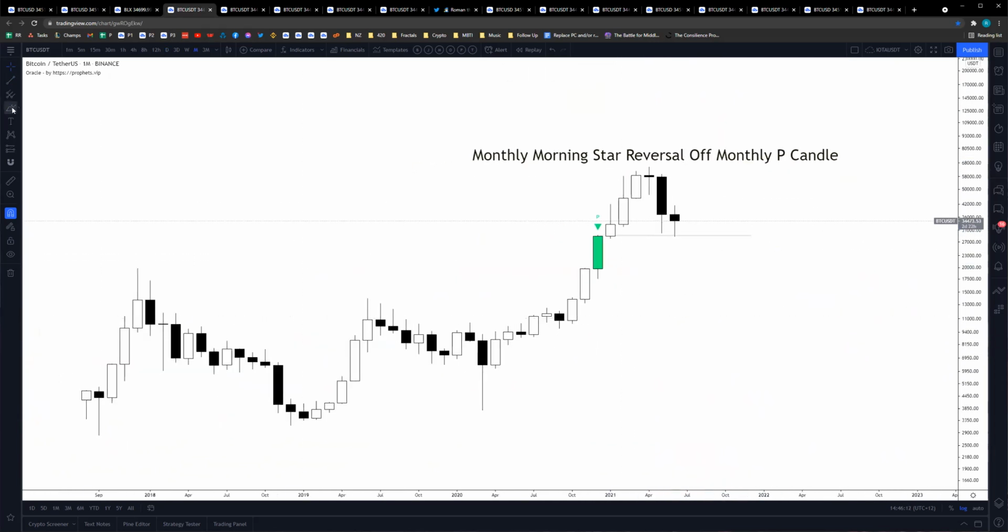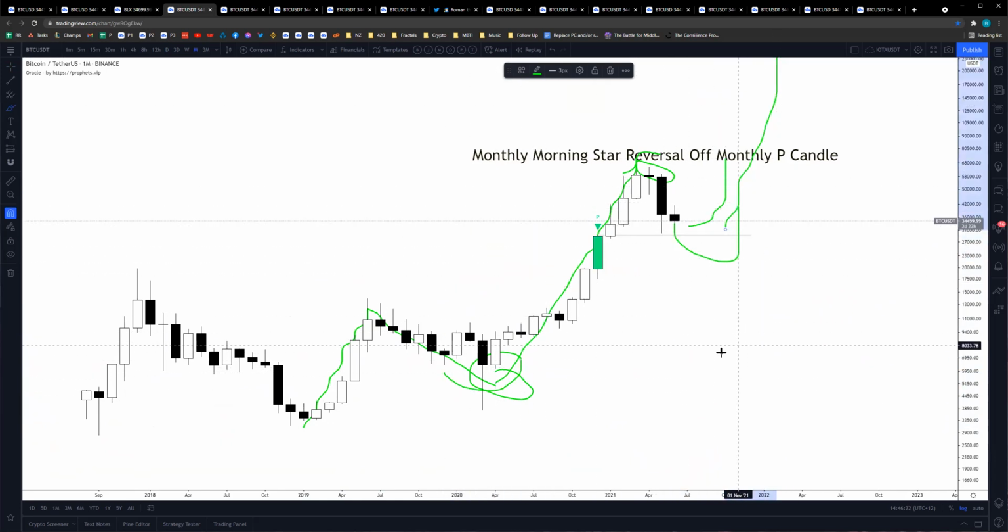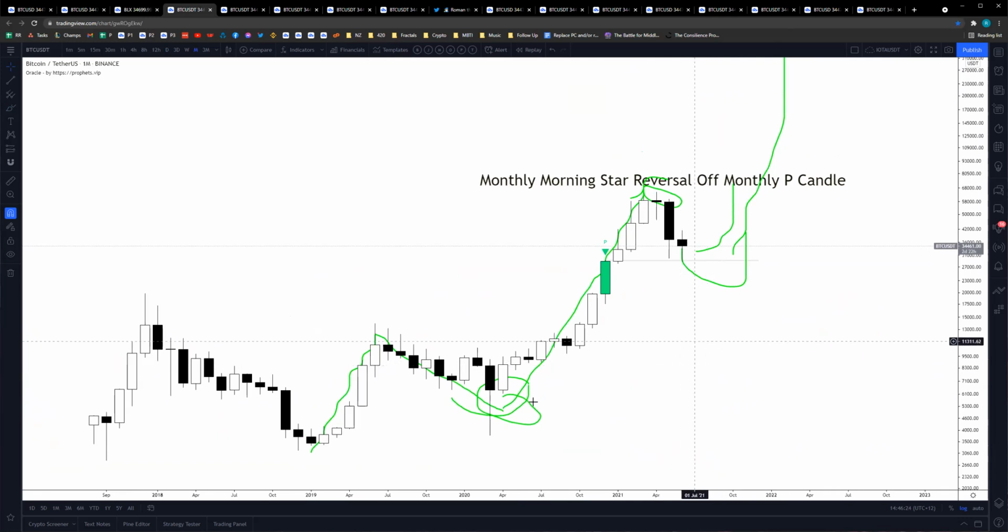Because essentially on the monthly, here's our low, here's our high, here's our higher low, here's our higher high. This could technically just become another one of these, right? Before we then cycle up higher again. I don't see why we couldn't do that.